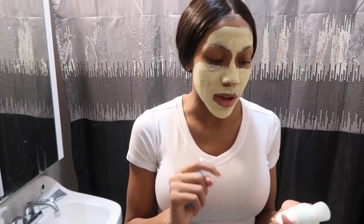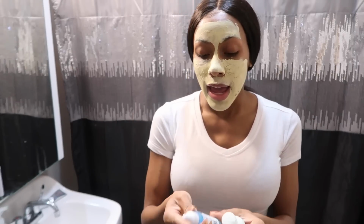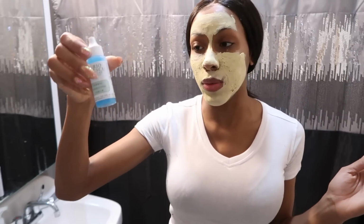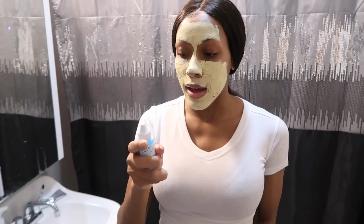But my two moisturizers for my face, I use the aloe moisturizer. This has SPF 15 in it all over. Now this one is supposed to be my daytime one because it does have SPF 15. And then my nighttime one is the Herbal Hydration Serum. This is the blue one. And during the daytime, I can use this moisturizer and then put this on top.